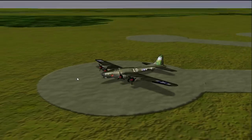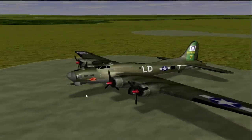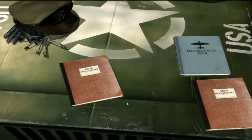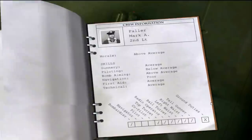So let's go and have a look at 909. Oh yeah, she's got C cups, Nose Art, which is not too bad, but 909. A new crew with a famous name. It'll be interesting if we can have a look at the crew to see if they were the same as Bride of Mars. I will check that out later because I can't remember right now. But they could be actually also in the replacements crew.